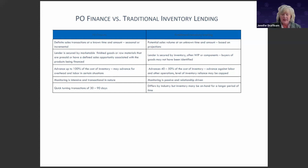In a traditional setting, your bank line or your factoring or asset-based line is a set line. And when you have potential sales volume that may exceed that line, that's the time to look for alternative financing like a PO finance line. We come in when you have definite sales and you know the time, you know the dollar amount. It can be seasonal, it can be incremental.